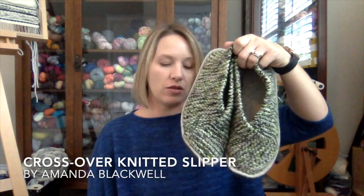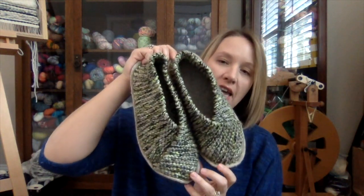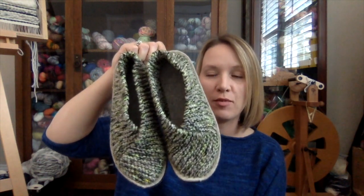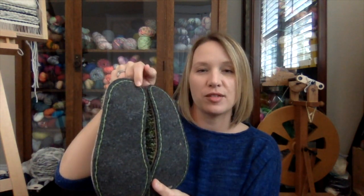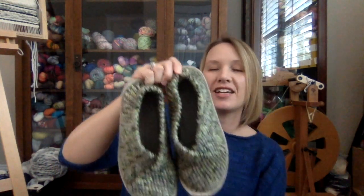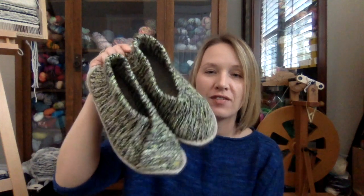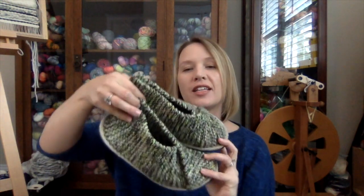These are the Joe's Toes slippers that I showed off in progress, and I finally got around to sewing them onto the bottoms, and I really, really like them. I used some green to sew the bottom sole on, because green's my favorite color, but I really love these. I've been wearing them all the time since we're home all the time. The toes do kind of curl up, but they fit really well, and yeah, I dig them.